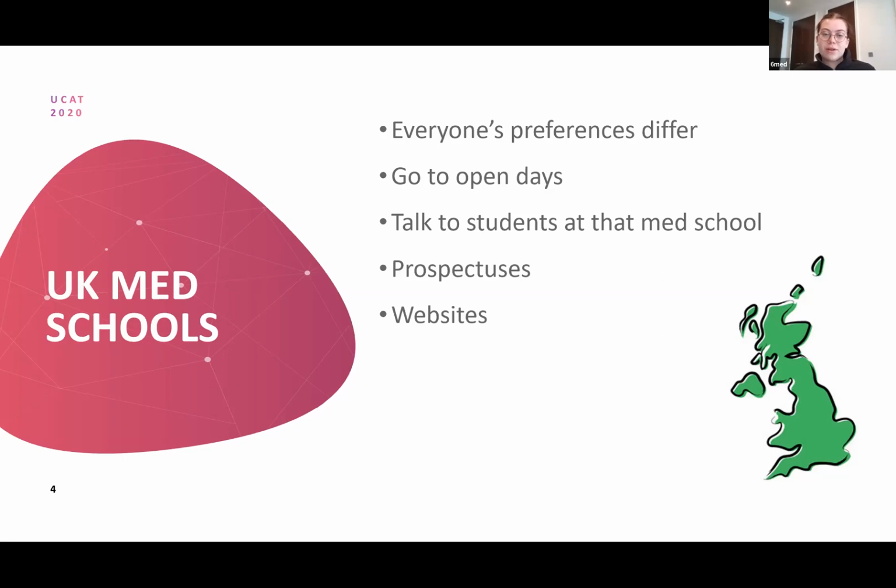Just so you get a nice rounded picture. You won't find those in prospectuses and websites, so make sure you're doing research by asking students as well. Try not to copy friends and family.